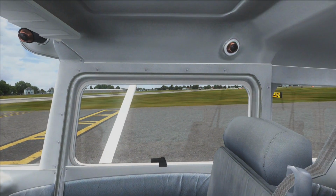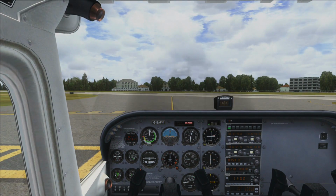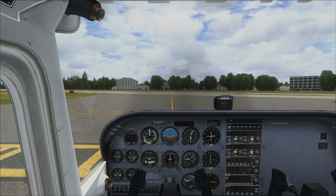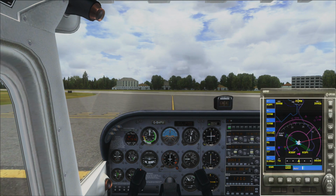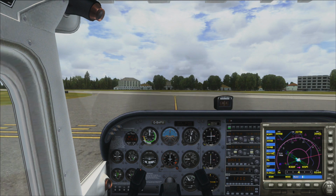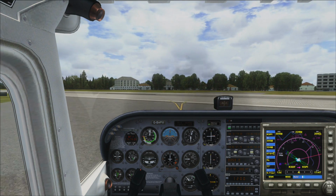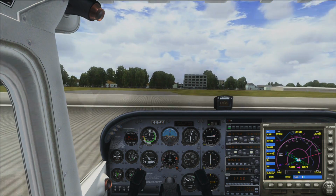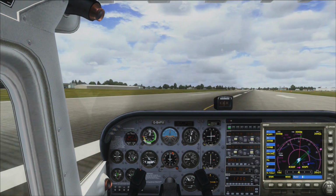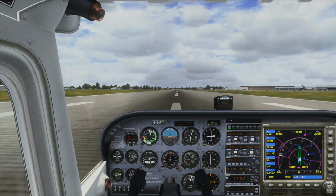Nobody down that way. Nobody down this way. So we'll click on the strobe and the landing lights. And we'll get on that runway. One thing I need to do is resize this. Almost forgot about that. Here we are. Let's go ahead and get on out of here.